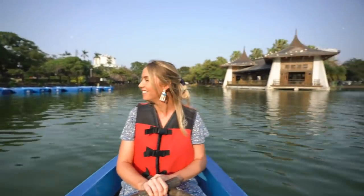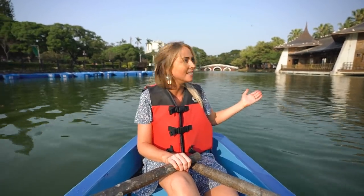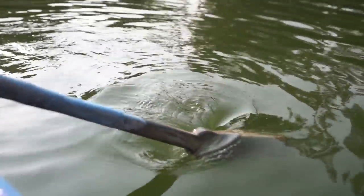So nice. Our hotel's just around the corner. We didn't expect to be doing this. It's beautiful, and it was actually built by the Japanese during the time that they were reigning here, so it actually looks very Japanese. Also, how do you row a boat? I really am not that great at it.